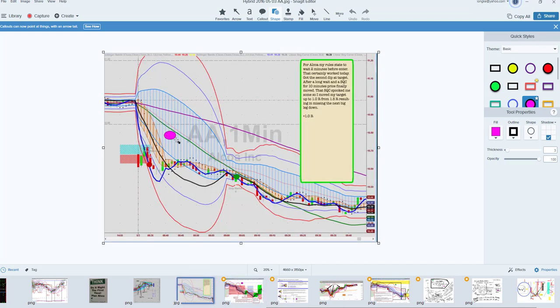Here was another one where it was just a hybrid frog, and this is Alcoa. This is back when it was trading at 10 and an intraday move for an R.